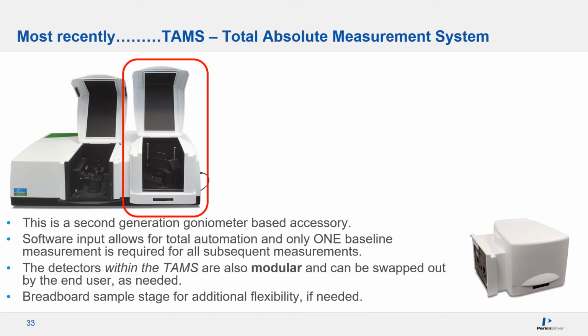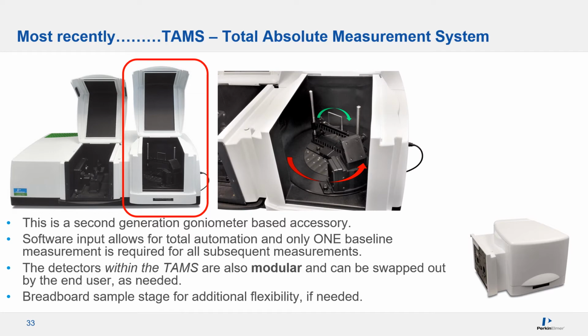The total absolute measurement accessory was introduced to supplement the ARTA with a more cost-effective solution for a broader user base. Conceptually, the TAMS is similar to the ARTA, but with some key differences. The TAMS possesses a smaller footprint, exploiting the right-hand side detector area only, and not the combined sample and detector areas, as the ARTA does. The TAMS can measure larger samples due to the large sample breadboard base. This sample base plate therefore offers additional flexibility for unconventional materials if needed.